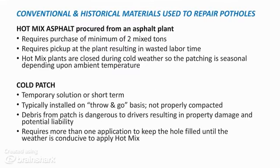Historically, there are two approaches to repairing potholes. The first is hot mix asphalt that is used in season, but it requires a minimum purchase of 2 tons. Also, there's a trip to the hot mix plant to pick up the product, and during transport, the product cools down if it's not used between 3 and 4 hours.